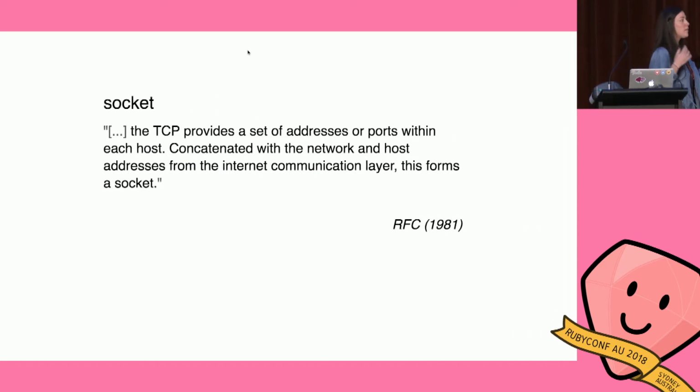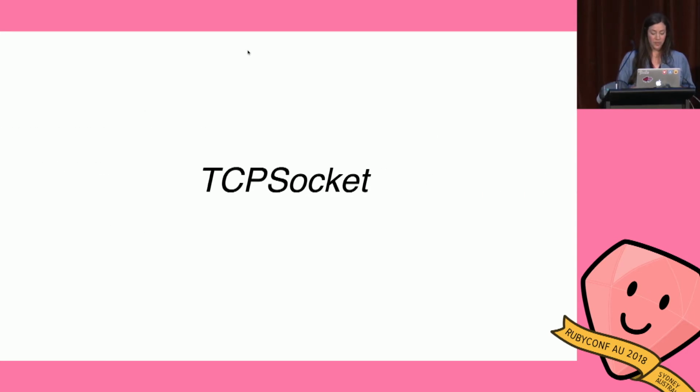I've been talking about this word socket, for those of you that don't know. TCP provides a set of addresses or ports within each host. It's concatenated with the network and host address from the internet communication layer. This forms a socket. So if you can imagine, TCP has an IP address and a port, for example localhost:3000, so you can communicate that way. In the Ruby library, we have a TCPSocket class, and so what is this solving?